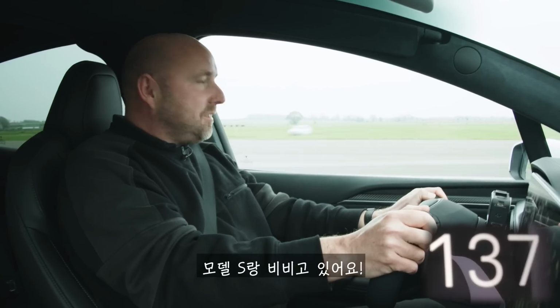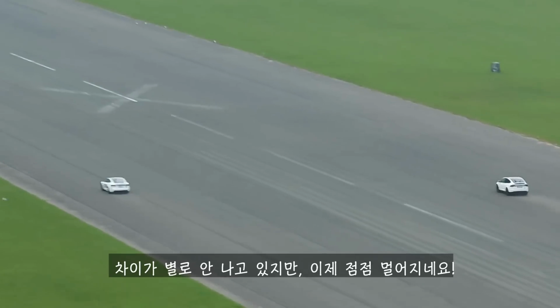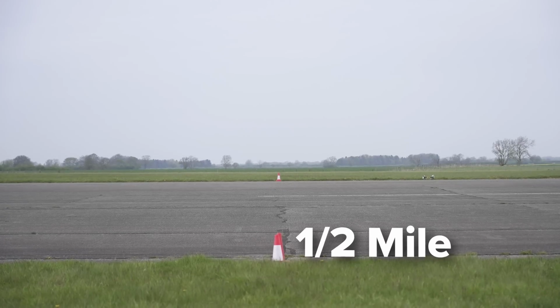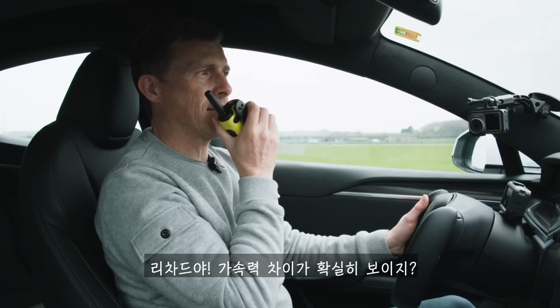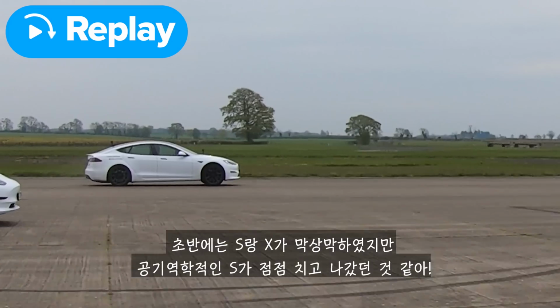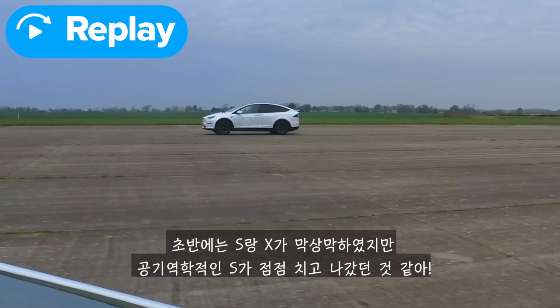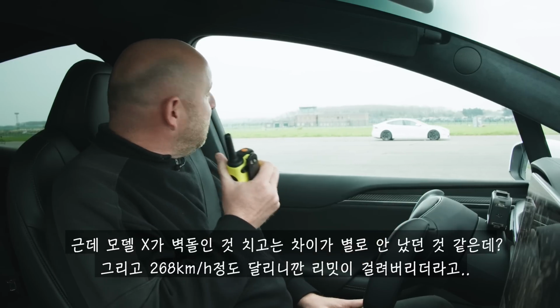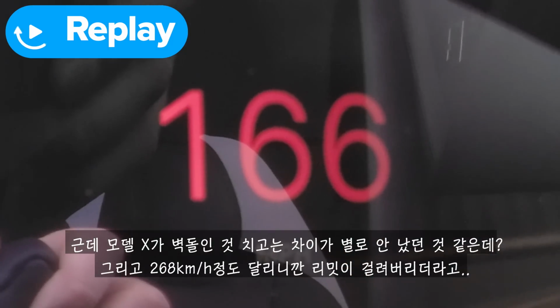It's clinging on with the S. The X is really quite close, but now I'm gapping it. Right, so that was very clear, Richard. X and S were very close at first, but obviously this is more streamlined, so it just eased ahead. It was closer than I thought it would be, considering this is a bit of a brick. And then I actually hit the limiter at 167.